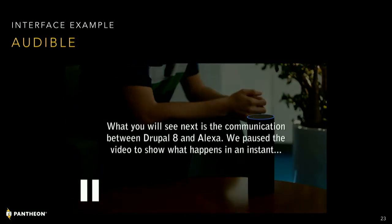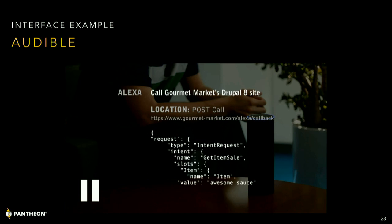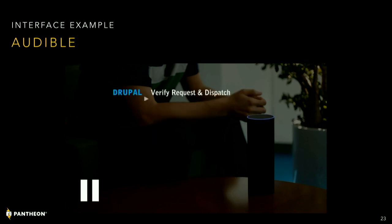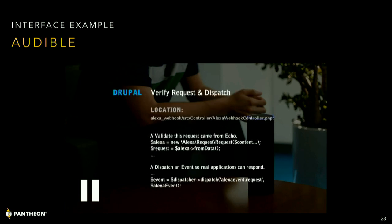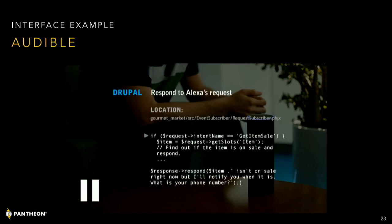So he asked a question. We're going to see the computer's talking. The call goes to some code. Drupal chews on that, says, okay, interesting request, sends it back.